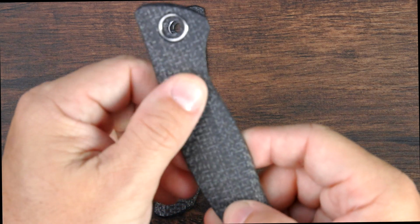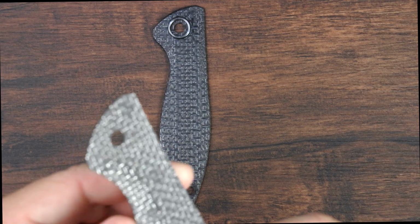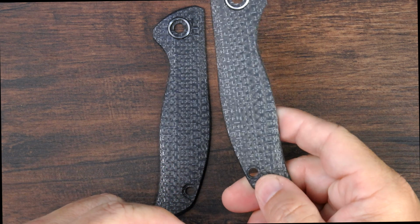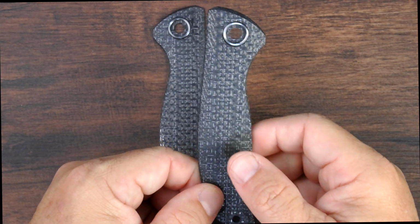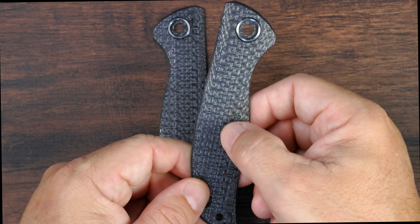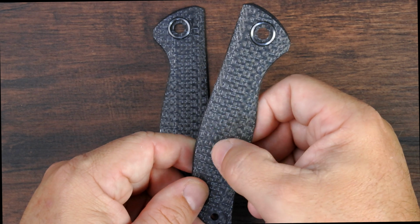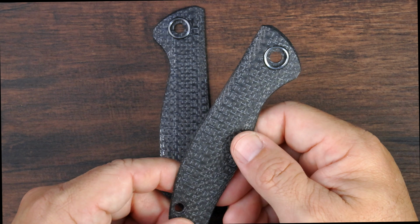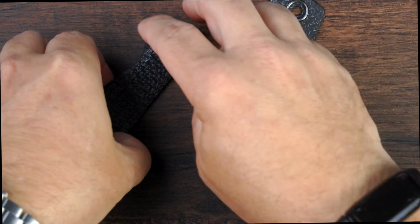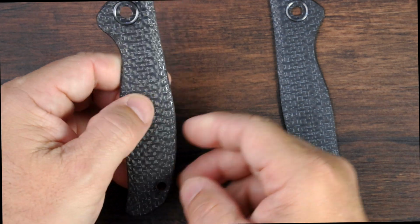I'm feeling the surface of the lightning strike carbon fiber scale, and I'm not feeling any sharp, pointy imperfections. I've had lightning strike scales before, and normally they use very thin wire to create the shiny lightning strike components within the carbon fiber, and sometimes those wear through to the surface and you start getting sharp points. But so far I'm not feeling any of that on either of these scales, so that's really nice. Really, really nice.